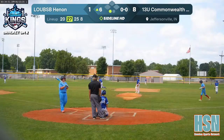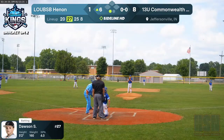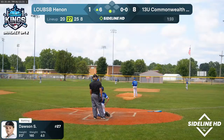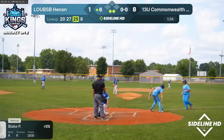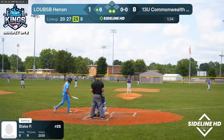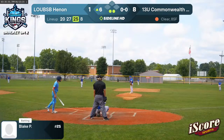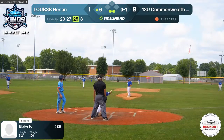Dawson Simpson now batting. Dawson hits it to center field for out number 2. This is Blake Pearson up. Blake's had kind of a good weekend. He's 0 for 1 though here. Speeding it along. Ball, strike 1. It's outside down.